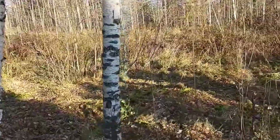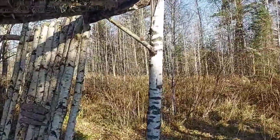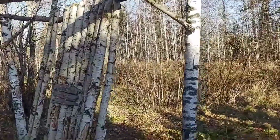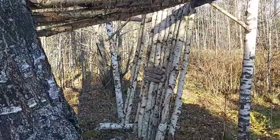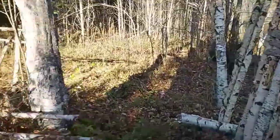It's built entirely from birch. It was built 4 years ago, using only axes. We didn't have saws, only axes and nails. Nothing else was used in the construction of this camp. I'll try to find photos when this camp was still intact. I'll show them now if I find them. Here it is in its old state.